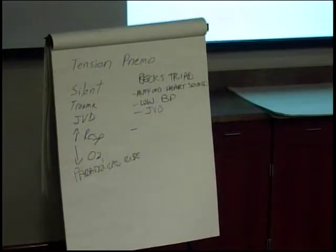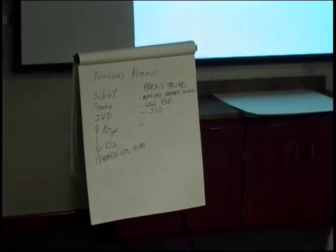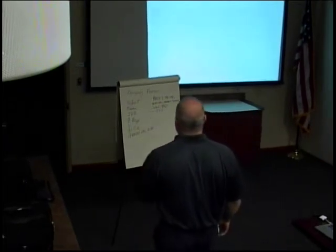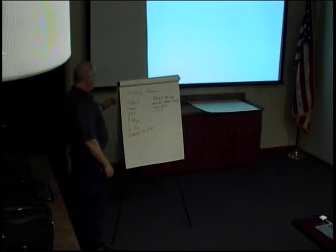Her SATs went up. Because even on O2 with a big tension like that, she's not going to be perfusing well. Because one whole side of her chest has nothing but air in the space, and even though blood might be flowing to that lung to some extent, it's not being oxygenated. So you have a big shunt going on. It's called a shunt when the blood is shifted like that, and it's not being perfused. So in her case, she did fine, went home a few days later.